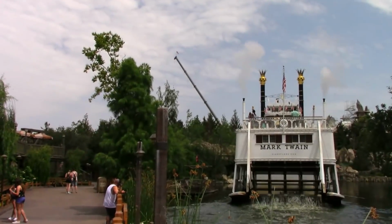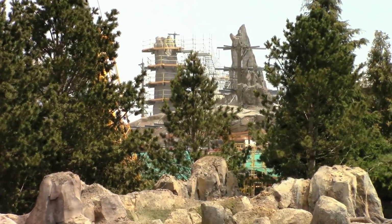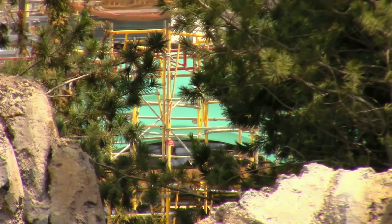Next, we'll take a ride on the Mark Twain riverboat. Between the trees, we can see one of the structures for the Black Spire outpost. The green protective coating has been added to the wall sheathing over here as well. And if you look closely, you can see an archway. We'll move on a little bit so we can see the archway a little better.